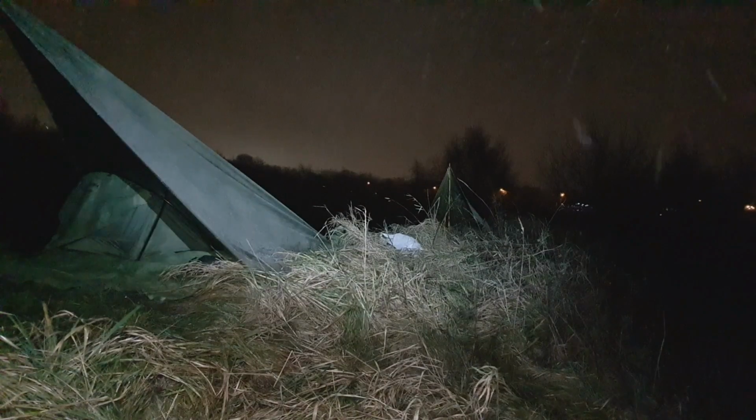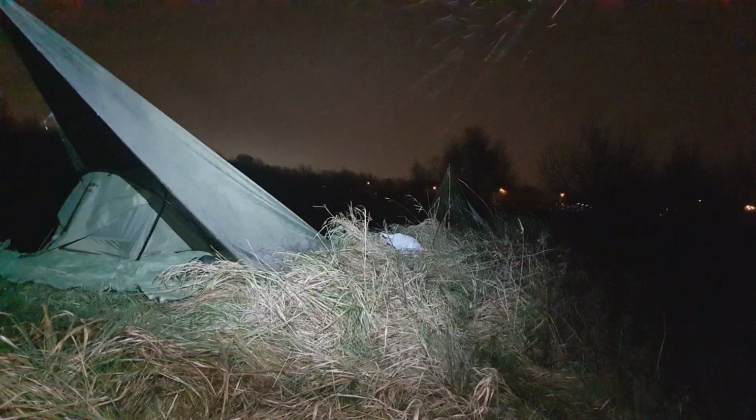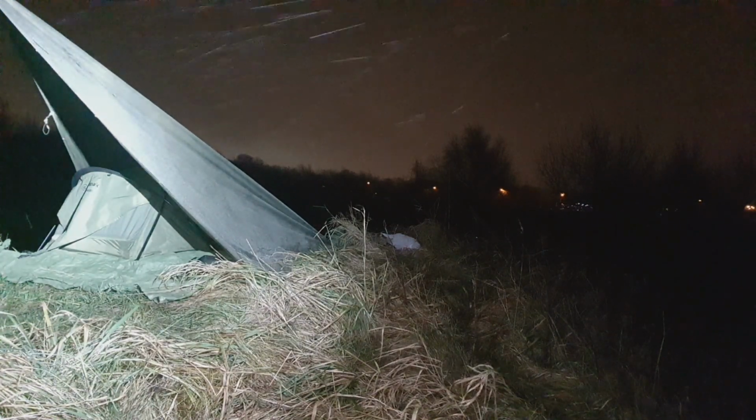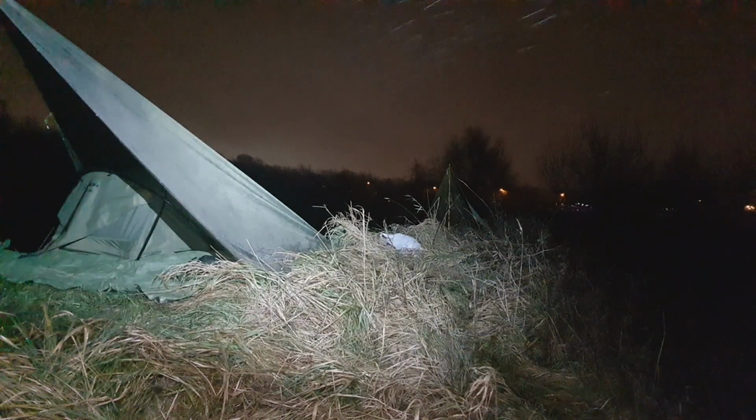I don't know how well you can see the setups, but nearest to us at the minute is my setup there, and then all the way over there, if you can just see the orange pole reflecting, is English Woodsman's setup. Again, he's just bivvying. I've got the added protection of the hoop bivvy underneath the tarp, so I think he's just solely in a bivvy bag.